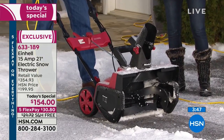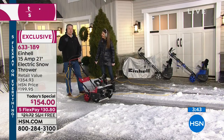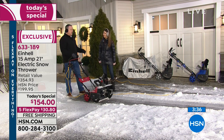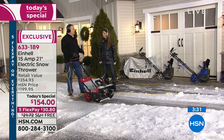And it's easy to start. You push a button, pull the handle, and it starts every single time. As long as you've got that extension cord plugged in, you're good to go. And the power is constant because it's plugged in the whole time. That 15 amps of power, I can't get over that. It really blew me away the first time I used this because it's consistent.